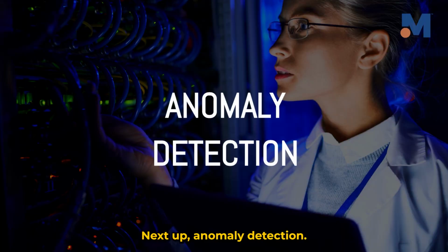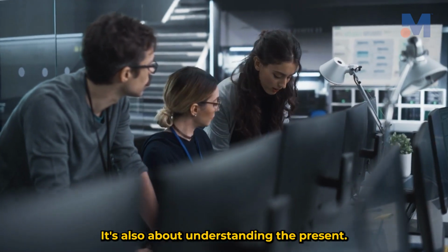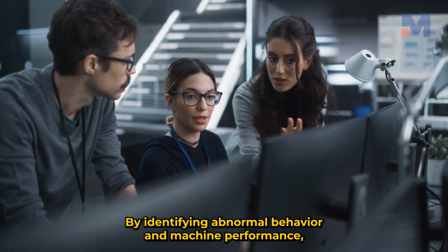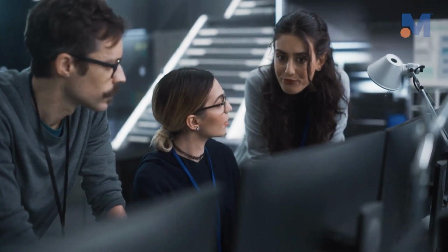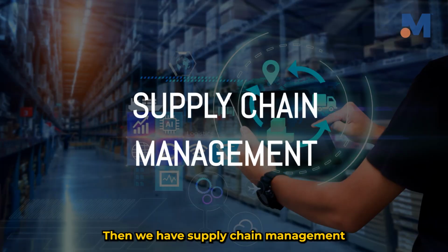Next up, anomaly detection. Big data isn't just about predicting the future. It's also about understanding the present. By identifying abnormal behavior in machine performance, manufacturers can perform root cause analysis more efficiently, preventing small issues from escalating into major problems. Then we have supply chain management.